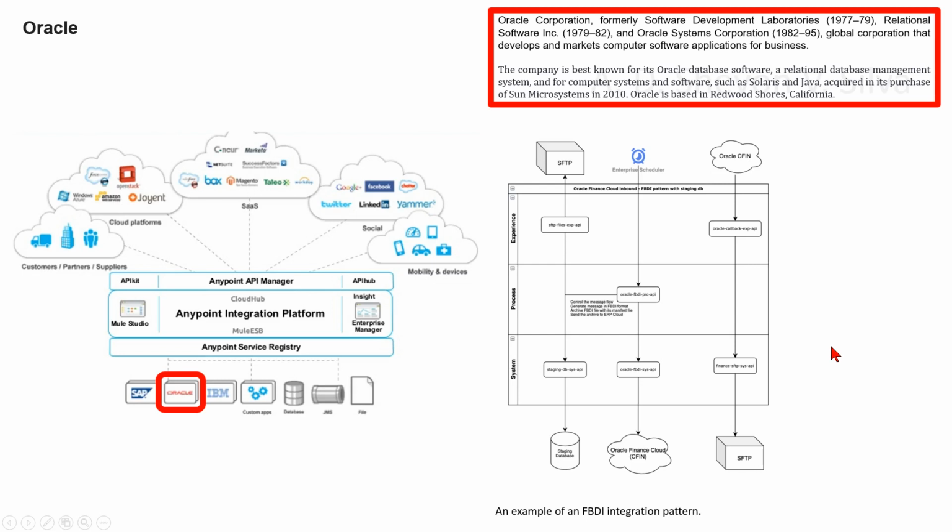Once data is loaded, the Oracle ERP Cloud asynchronously calls back the Mule API with the result of the load and import process. Here you can see the Oracle Finance Cloud inbound FBDI pattern with staging DB.